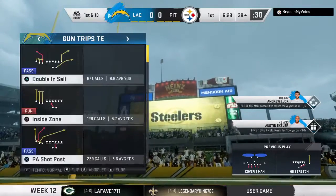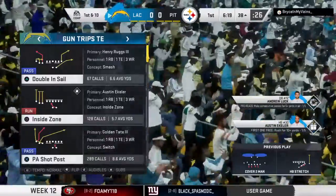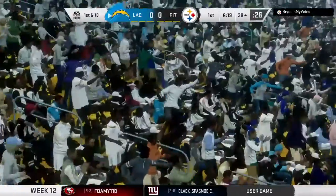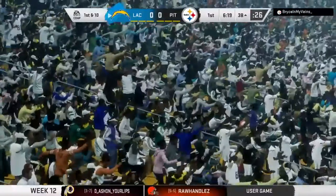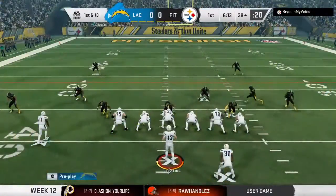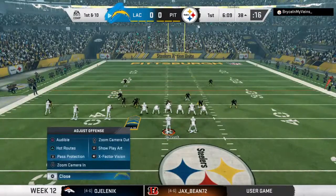I love the momentum that they're showing here early because they did it both ways, right? Threw the ball on first down for a nice chunk of yardage. Came right back and ran the ball. Looks like they've got the defense set back on their heels. Let's see if they can keep this moving. Back-to-back good plays have them on the move on first down.